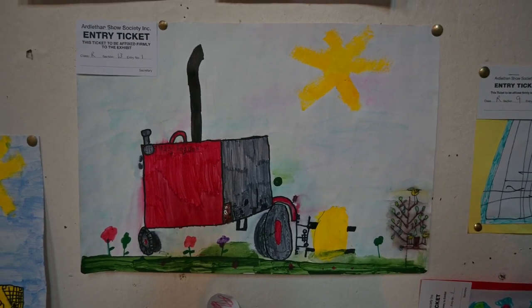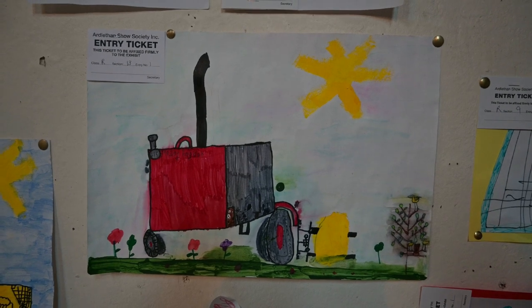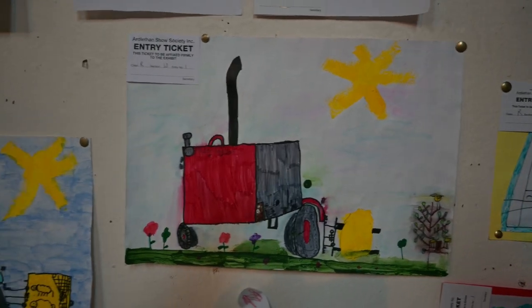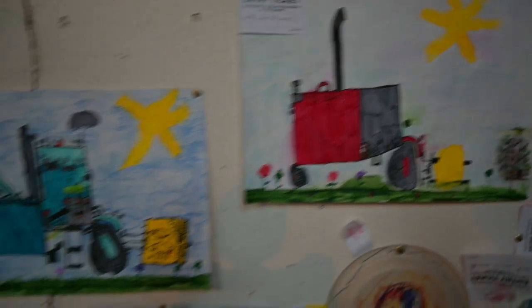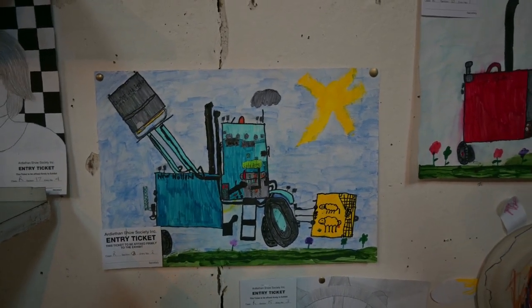And here's some works that have been inspired by that huge header out the front. Not sure if this inspired them, but it's all part of the country exhibition. Headers everywhere.